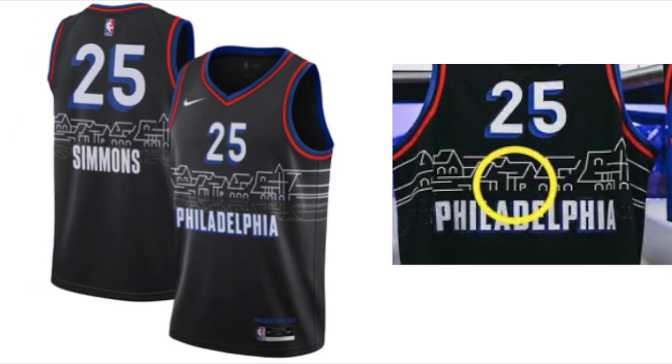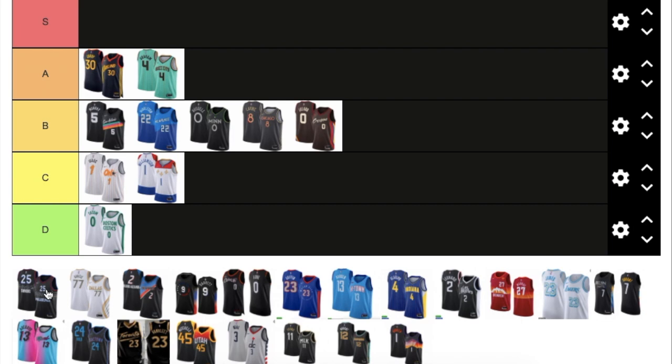Although probably Ben Simmons, George Hill, and Beatles get traded, and that'll be kind of awkward. But other than that, I like this jersey. I'm putting it in A tier.